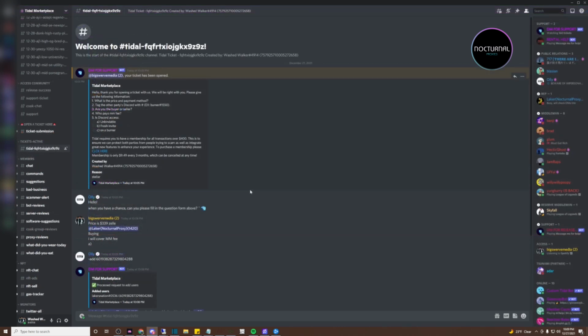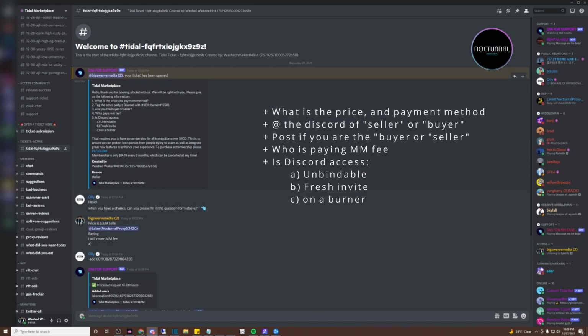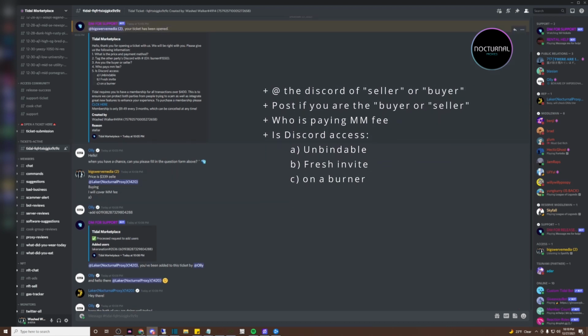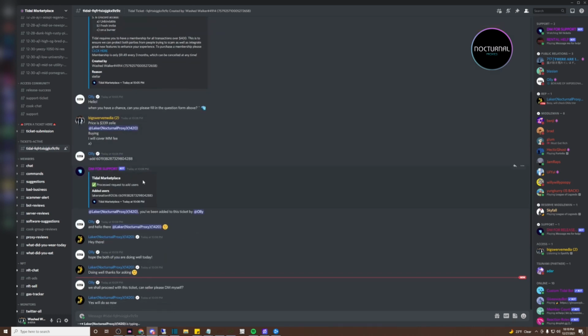Now once you join the ticket, you're simply going to want to follow these steps here. As you can see, our middleman is already in the ticket helping us, and it is pretty straightforward. You're just going to want to list the price, payment method, the Discord user that you are buying from or selling to, whether you're the buyer or seller, who will cover the middleman fee, and whether it is unbindable, fresh invite, or on a burner. Once you do that, the middleman will add the seller, buyer, and of course will proceed.